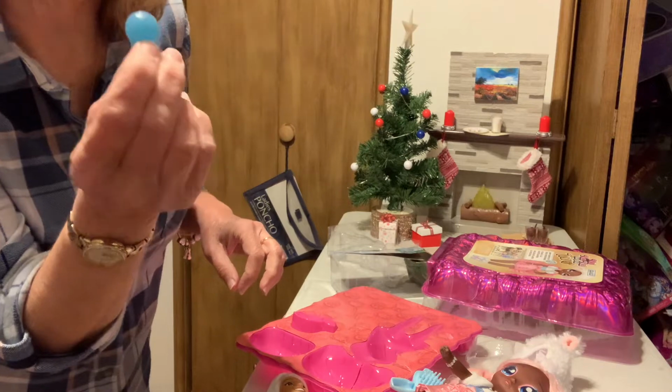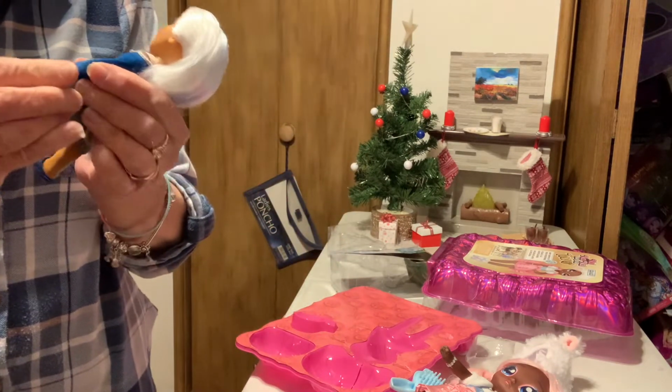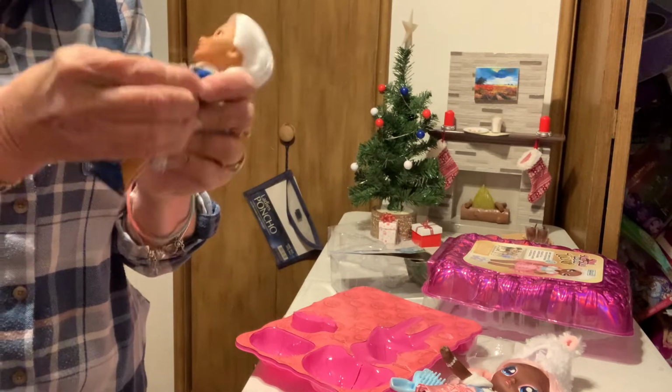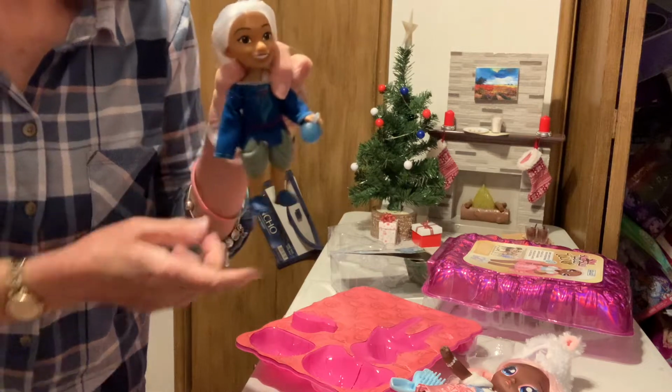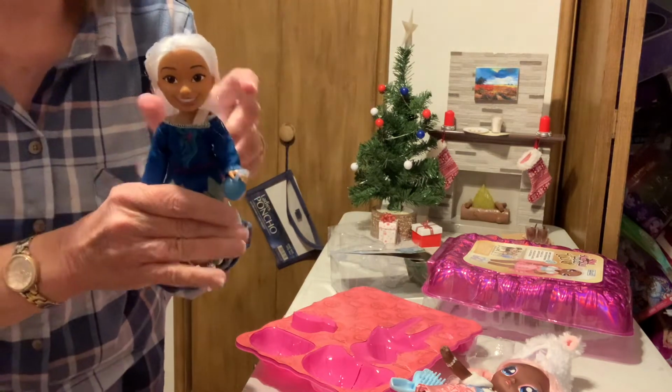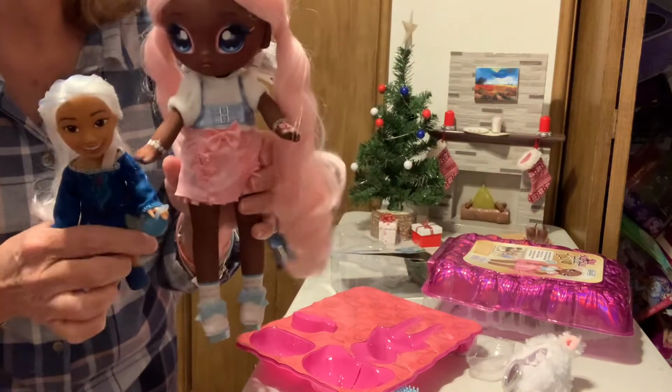And here's that. Probably put the hole in her hand. There she is. Okay. Here are my two dolls that I unboxed.